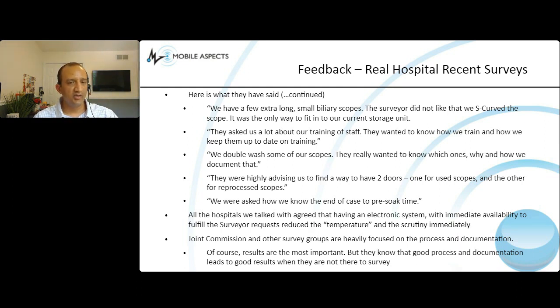How are you documenting that? How are you making sure your team remembers, oh, 90% of our scopes we don't double wash, but these ones we do double wash? That's an easy mistake to make. If they're in a hurry, they've got to pick up their kids at soccer practice, I'd make that mistake every day of the week. That's really hard to remember when the scopes are coming in and you're in a hurry in this, again, cognitively taxing process.